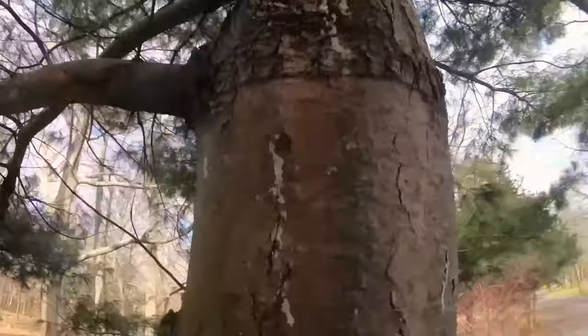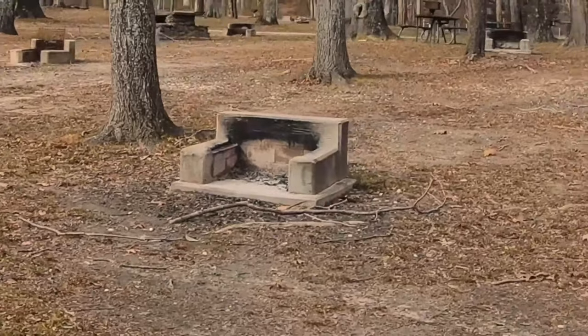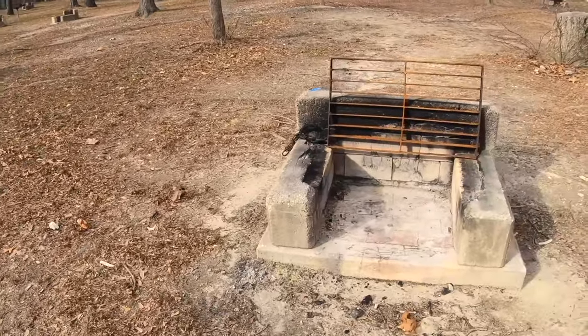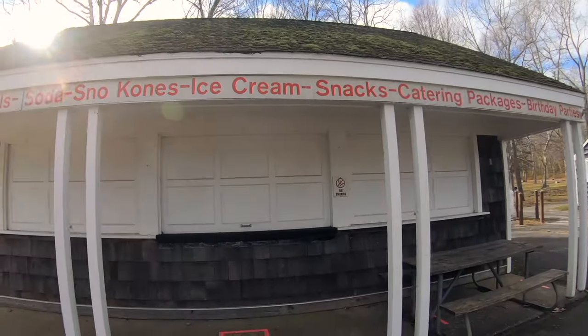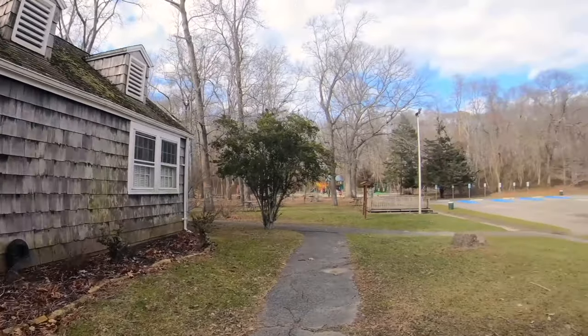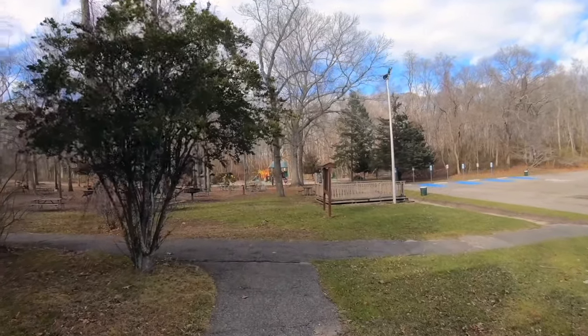Great stuff for starting fires. Sticky, sticky. They look familiar. The same fireplace you see at every state park. They work. They're not perfect. And that's the beach parking lot out there. Hey, a little snack shack. Straight ahead, there's a playground for the youngins. I'm not going anywhere near there.